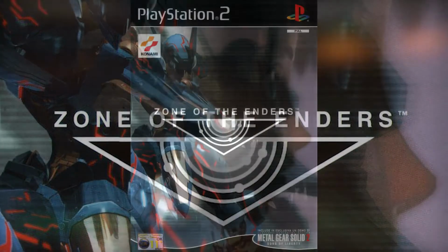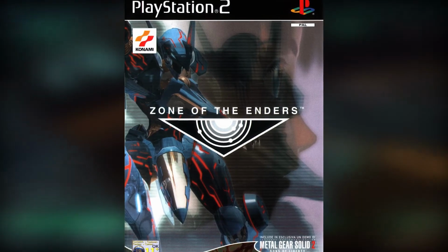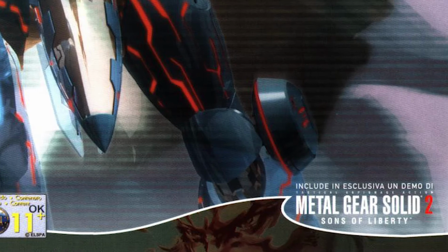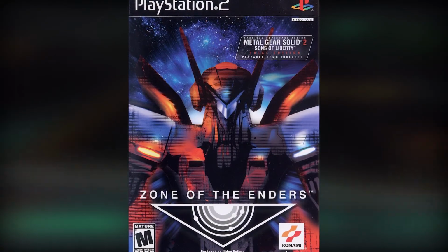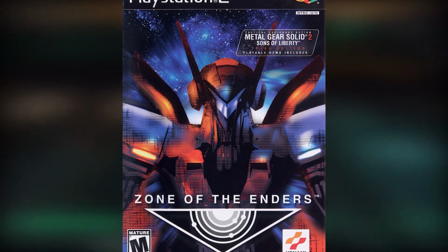I really like how the orbital frame is off-centered, almost like it's dashing through the box. You also have your character blurred in the background with an old school skyline effect, which adds a nice touch. And we cannot forget the Metal Gear Solid 2 demo that came with it. Now the North American version got a different cover art, which also looks amazing and kind of resembles an anime/manga cover, which I really like as well.